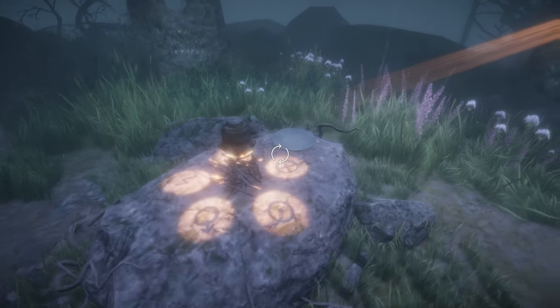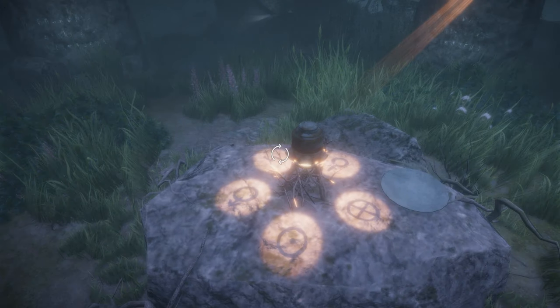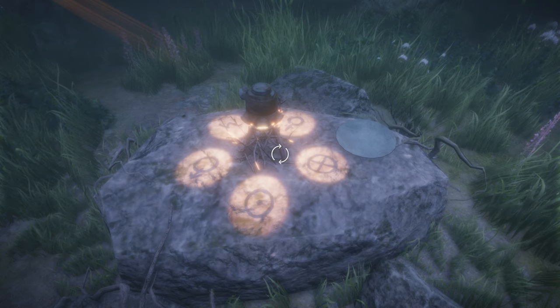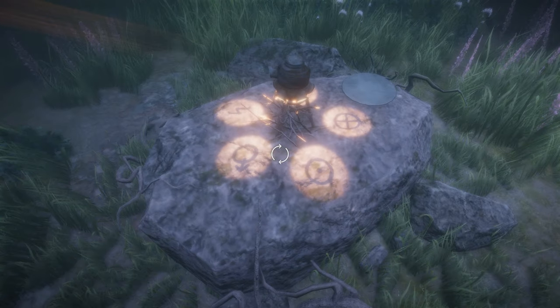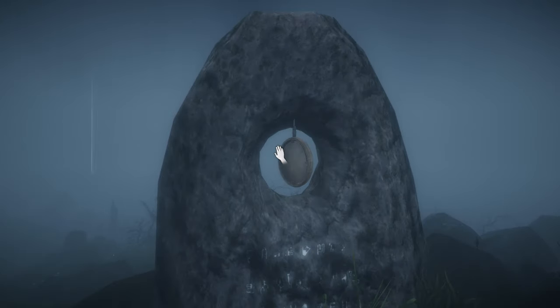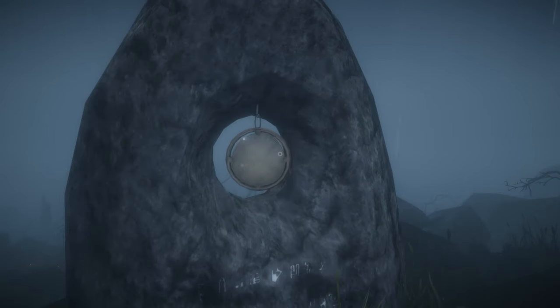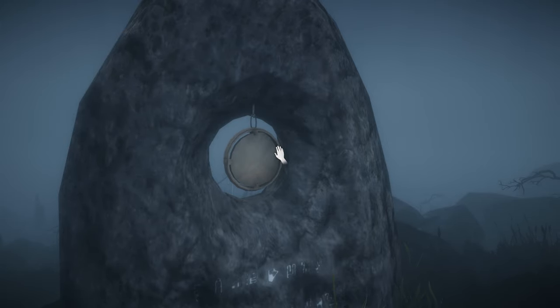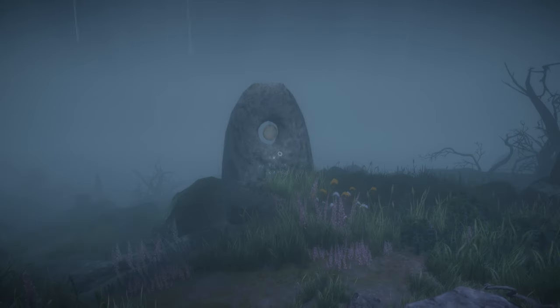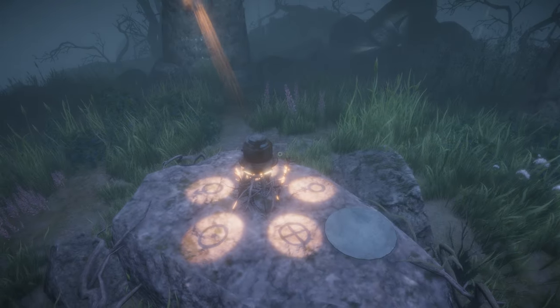It shows the symbols all around it, and they don't move when I rotate it. Surely I'm not supposed to just match the symbols that are already there. Let's just see what happens when we start putting lenses in. Ah, it's about angling them correctly. Let's shine this thing at the one that has something in it and see what happens.